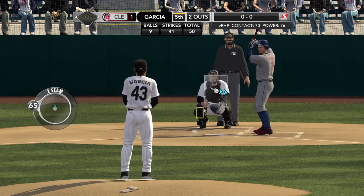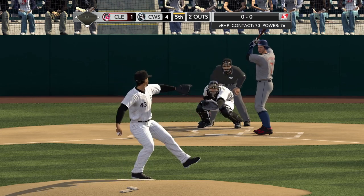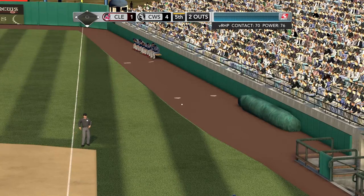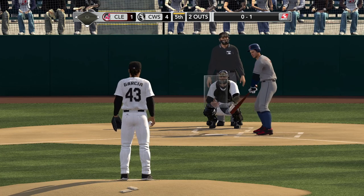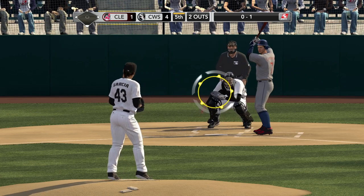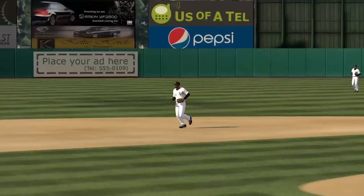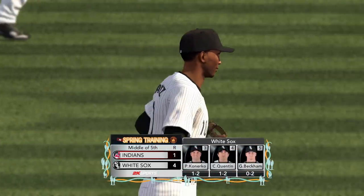Base is empty and two down. Garcia gets set and delivers. Swings and grounds this one to the right side. Foul. Well hit towards the middle, fielded by Ramirez, and he throws on to first. That'll retire the side. Nobody left on base. No runs or hits here in this half inning, and it'll be the White Sox.